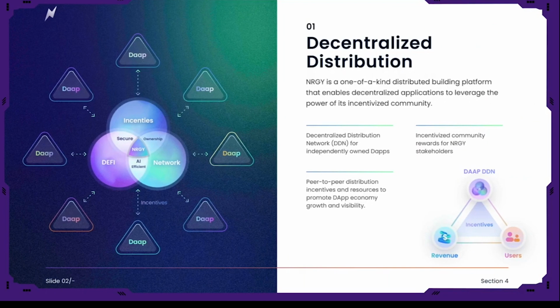The first, and we talked about this already, is the decentralized distribution network, the DDN. This distribution network is what shares the dApps to the world. It's what creates this momentum, and it's almost like an affiliate network of people that are incentivized to share the things that they're staking in, whether that be music, dApps, or some type of intellectual property. They're incentivized. If you look at the Venn diagram on the left-hand side, a DDN, the distribution network, is made up of incentives. I know there's a spelling error. We have to get some of this proofread before we launch it.